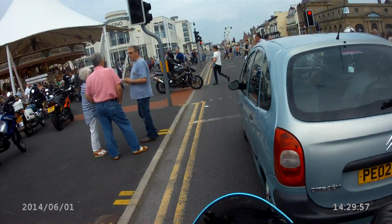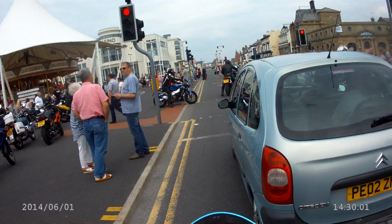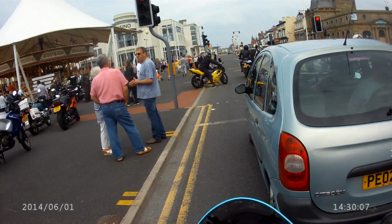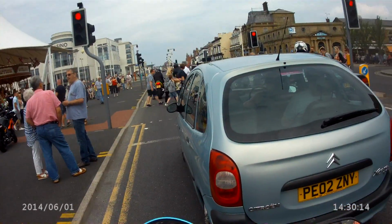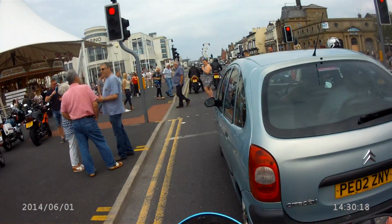I'll continue up here, stop by the promenade overlooking the lake, and then carry on the marine road, which leads back onto the whatever it is, A851, is it? Something like that. The road home, anyway. Trying to avoid all them roundabouts.